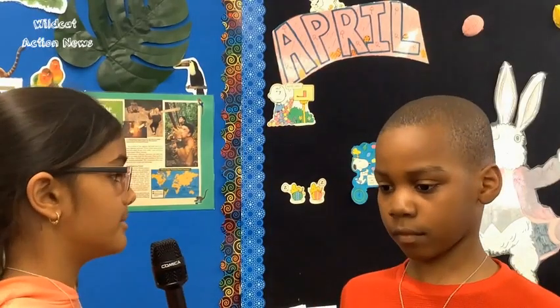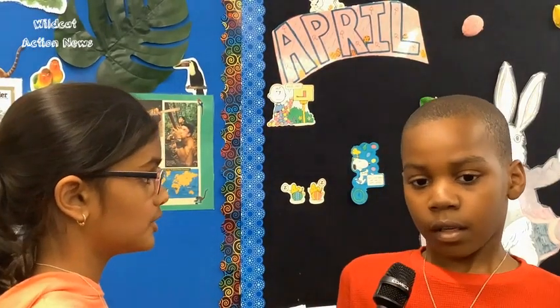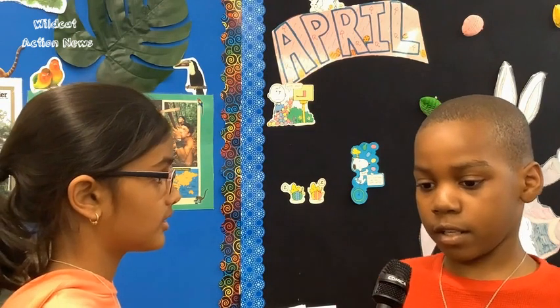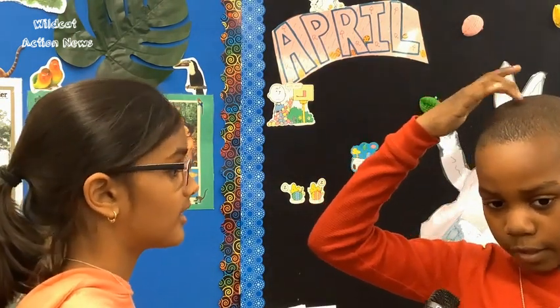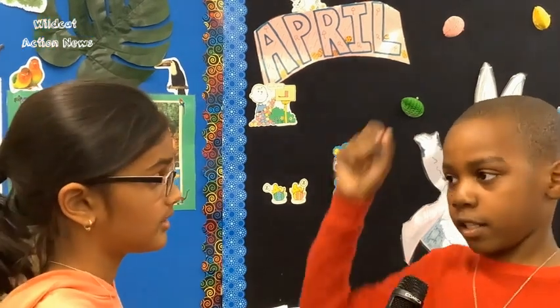Could you tell us about anoles and their diet? Anoles, well, they are carnivores, and since they're carnivores, they eat meat and they eat crickets. What else can you tell me about anoles? Anoles also have three eyes. Anoles have two eyes right here and one on the forehead right up here, so they can see what's up above them.